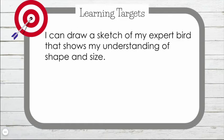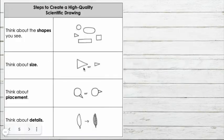We have a chart to help us with our understanding of shape and size. This chart is called Steps to Create a High-Quality Scientific Drawing. This chart is all about shape, size, and details. Let's look closely at the chart together. Think about the shapes you see. When you're looking at your bird picture, you need to look for circles, ovals, squares, rectangles, and triangles, trying to decide what shapes you see in the photograph.